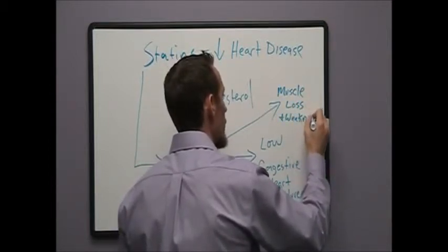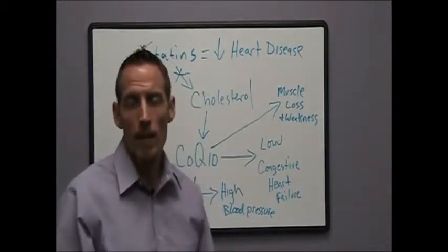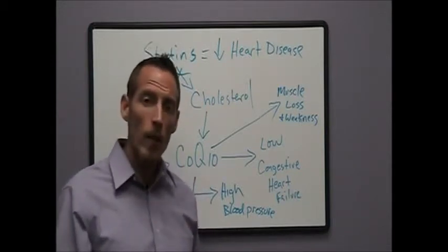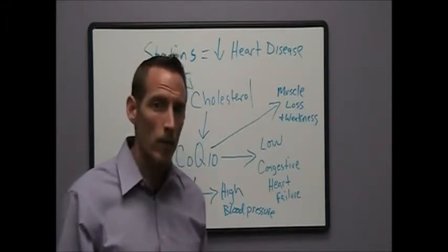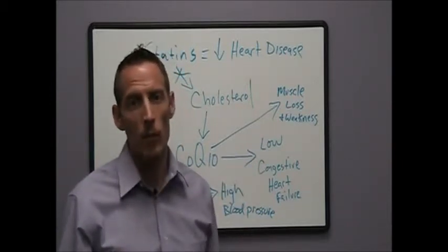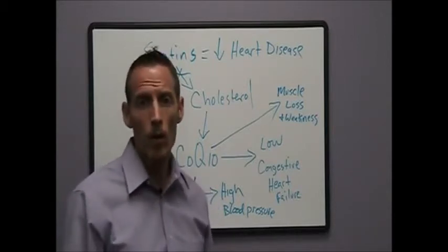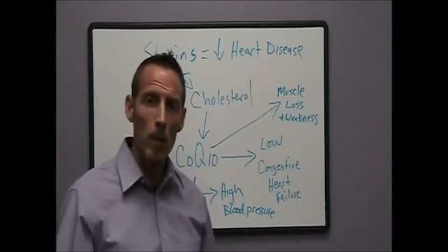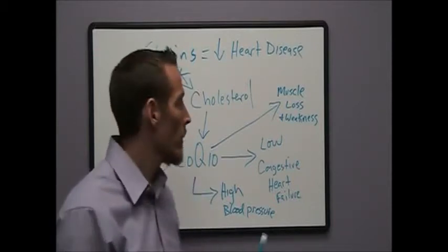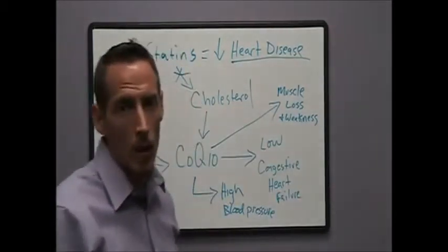Now, let's think about that in terms of how that affects a person. Let's say I'm a 60-year-old man taking a statin, and I've been taking it for a couple of years to keep my cholesterol down. Over that two-year time frame, my muscles have atrophied. They've gotten weaker, and I've become less active because it's harder for me to walk up the stairs. It's harder for me to go on a vacation and hike. It's harder for me to ride my bike or lift my weights because my muscles are atrophying. So what happens when we reduce our exercise? We end up increasing our risk for heart disease.